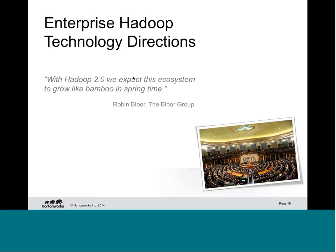And this quote by Robin Bloor was reflective of the important innovations that occurred in 2013 that really set us up for an explosion of innovation that will continue on the technologies that were delivered in 2013. So Robin Bloor basically says with Hadoop 2, which is the new generation of Hadoop, we expect this ecosystem to grow like bamboo in springtime. Well, I kind of like that sentiment.